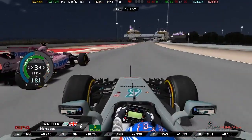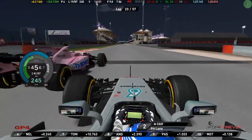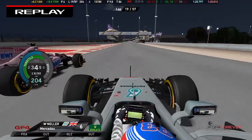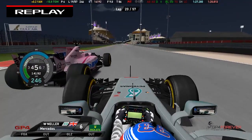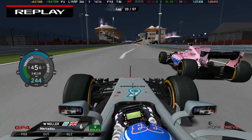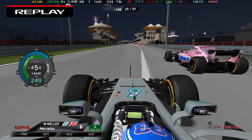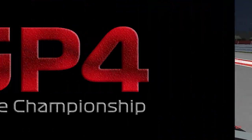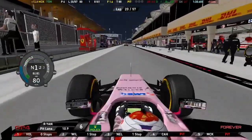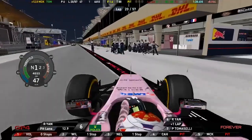Nella still can't get through past Jan, but Jan's coming into the pits. So hold on. Oh my word. Well, there were nearly flashbacks to a horrendous incident a couple of seasons ago, and that nearly happened there, but that's not good for Nella at all. He's going to be having some words with Jan after this race. Mackenzie has come in, and so has Amar Khan, and of course Rick Jan has come in as well.